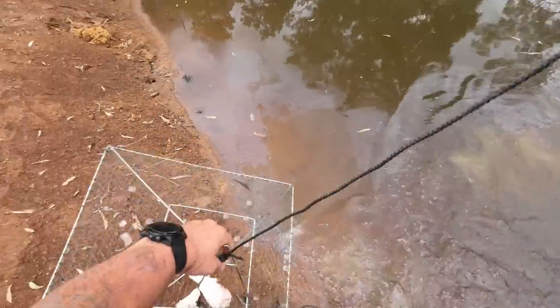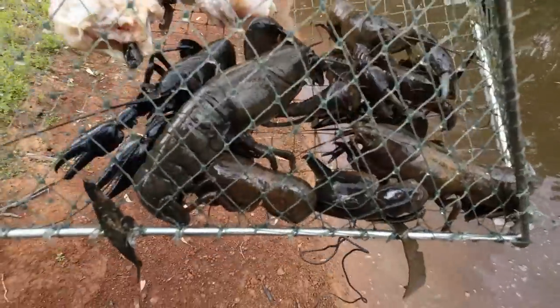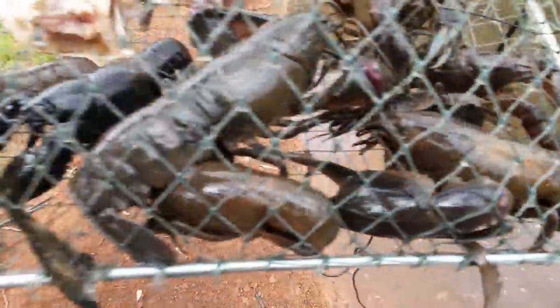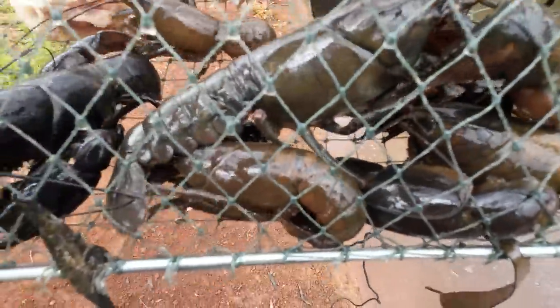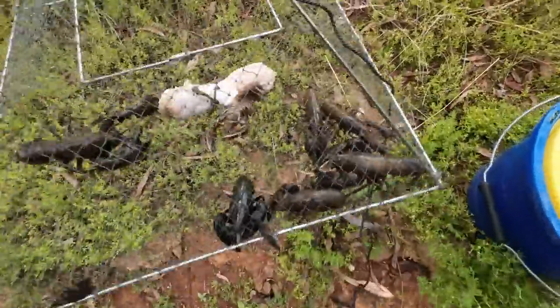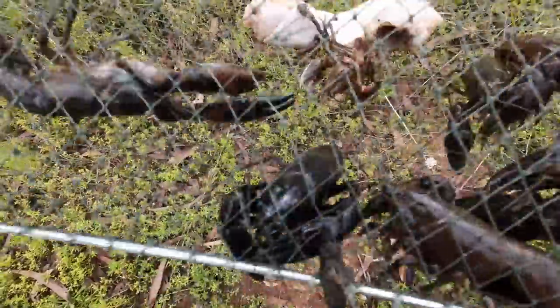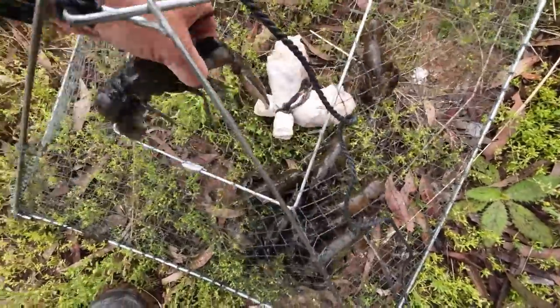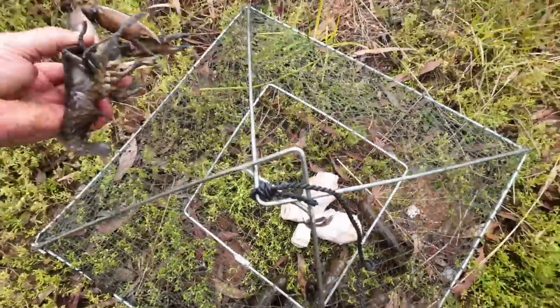Whoa, look at this. Look at the size of those yabbies. You can't be serious. That is a lobster. That claw is the same size claw as what's in that hole. Look at the size of that. This is just, wow. Can you believe that?